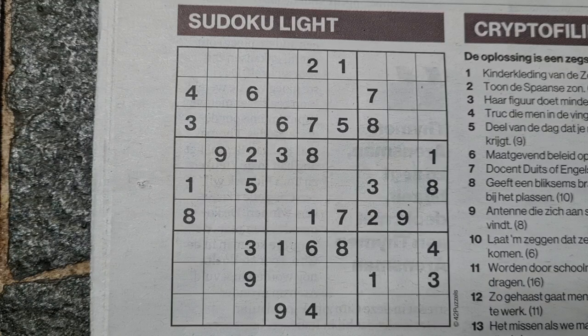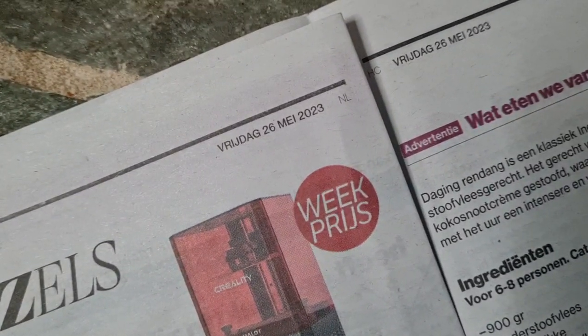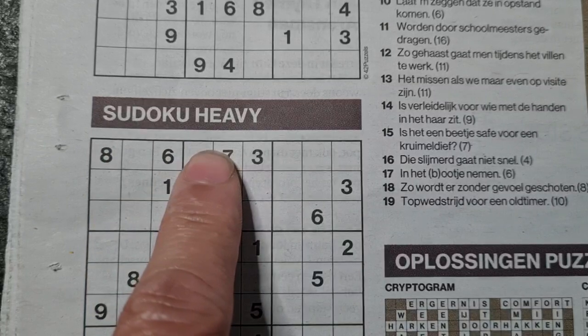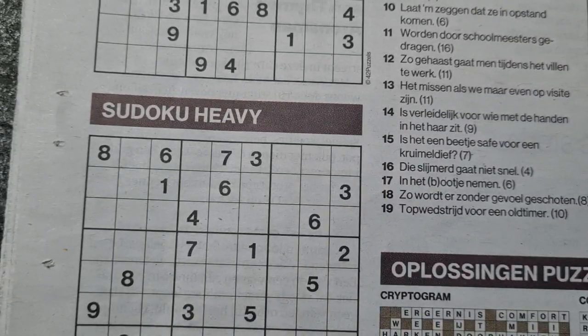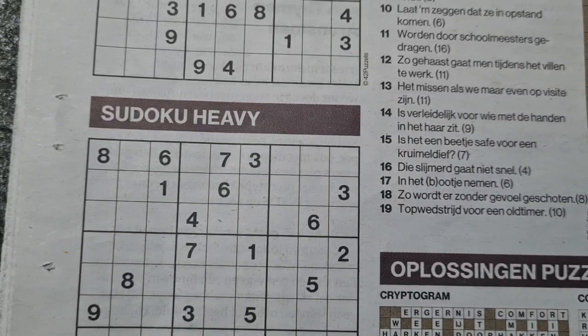Today, last working day of the week. It's today Friday, May the 26th, 2023. We have here in this daily newspaper two regular puzzles. Yes, Sudoku Light and the Sudoku Heavy. Yeah, the Sudoku Heavy back again. Yes, back again because for a couple of weeks the publisher has not published the Sudoku Heavy. How heavy? Well, we will see.